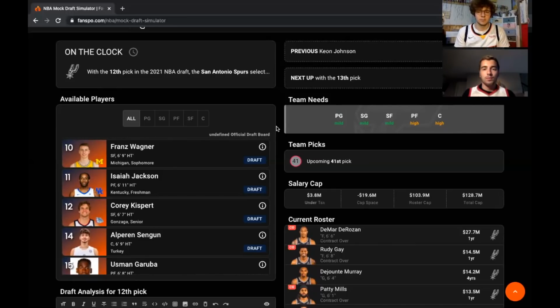Something else about Keon Johnson, he is one of the highest ceilings in terms of athleticism profile, just extremely bouncy, really quick twitch athlete. I think this guy has a lot of room to grow. Hopefully he can develop that shot a little further. That is where he definitely struggles.